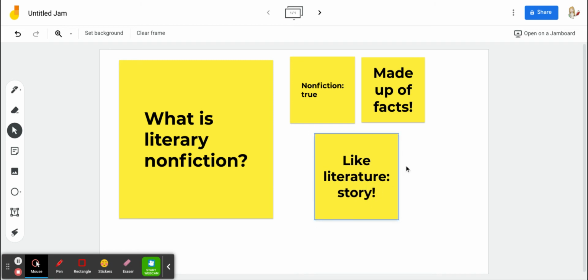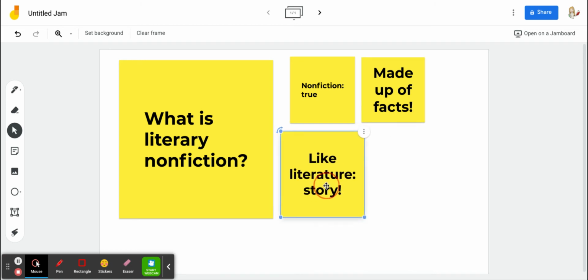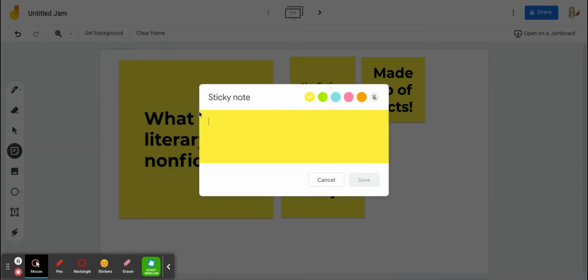So, if I think about literary nonfiction, I know that it is true, it is made up of facts, but it also is going to have parts that read like a story. Well, if it has parts that read like a story, what does that mean? It must mean that it has a plot, must mean that it has characters, and it must mean that it has conflict.